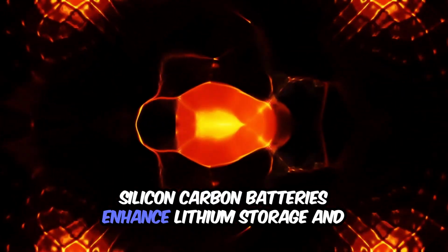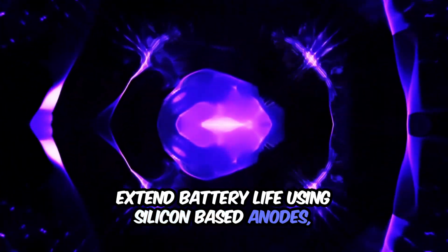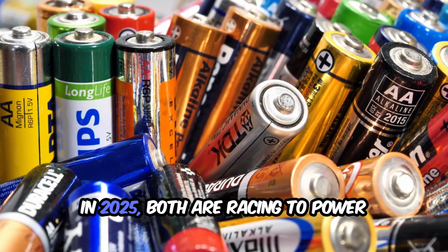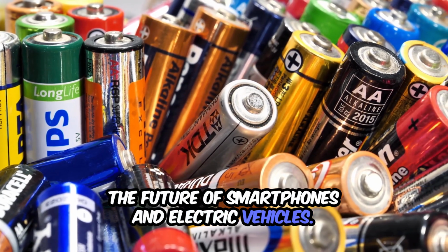Here's a quick summary. Silicon carbon batteries enhance lithium storage and extend battery life using silicon-based anodes, while graphene batteries provide ultra-fast charging and better heat management. In 2025, both are racing to power the future of smartphones and electric vehicles.